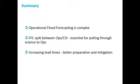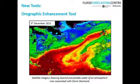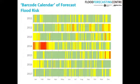Yeah, I mean the barcode calendar. Essentially, all I was looking at was the highest flood risk tiles in the FGS at that time period. It takes into account all the impact factors that we account for now. I suppose it hasn't really changed the terminology that we use for minimal, minor, significant, and severe in terms of the impacts that we're highlighting.